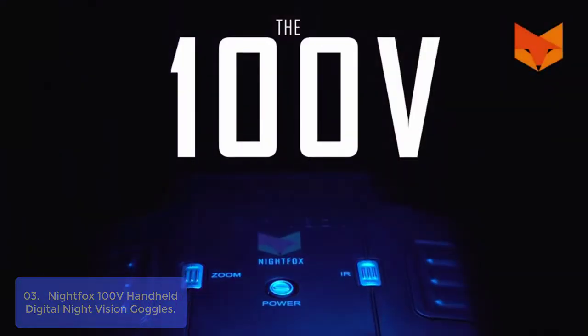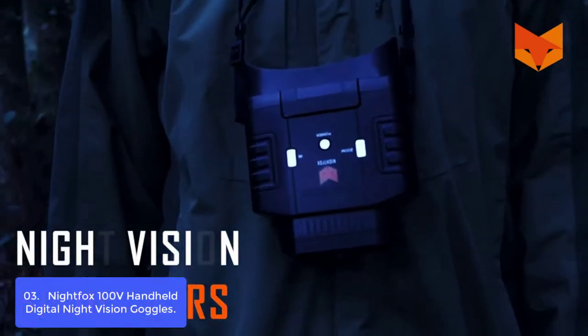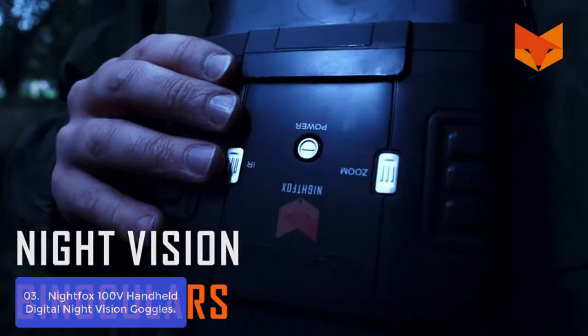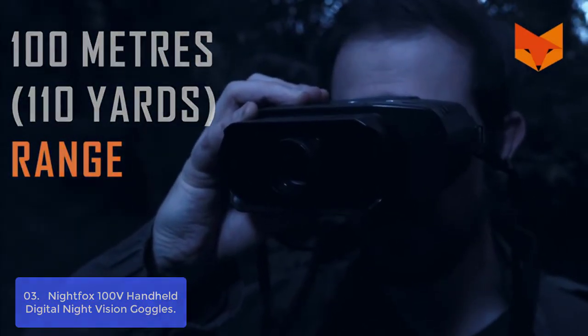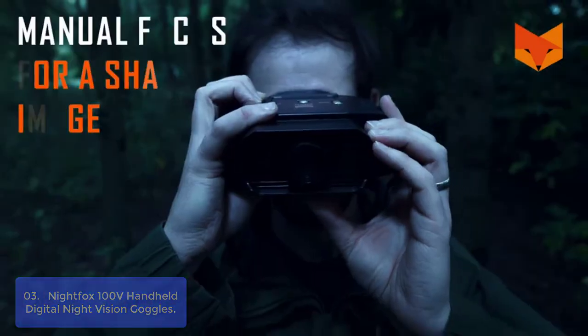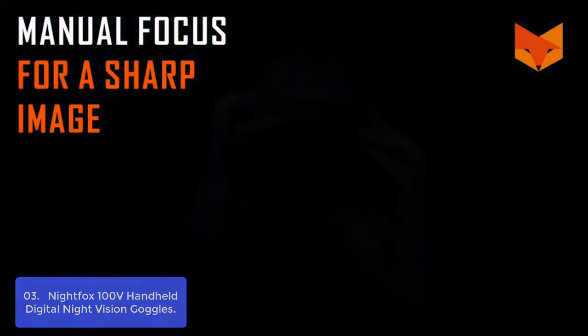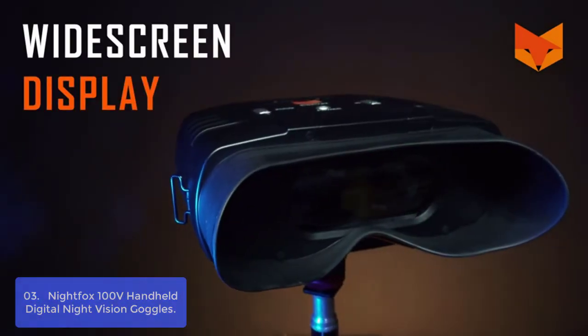List number 3. Nightfox 100V Handheld Digital Night Vision Goggles. The Nightfox 100V is a digital night vision device that emits infrared using an LED. A camera picks up infrared light and displays the image on the screen inside the viewfinder of the device. The Nightfox 100V is perfect for spotting animals up to and over 100 yards away. Spot foxes, deer, hedgehogs, badgers, birds, and more.